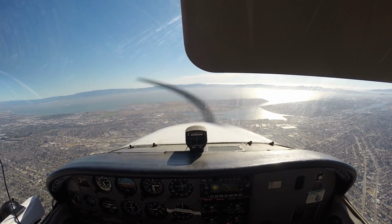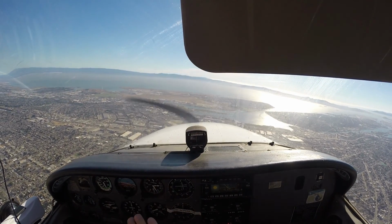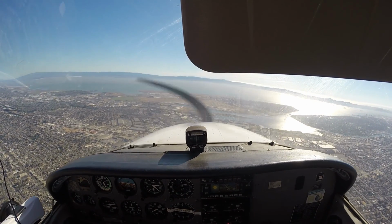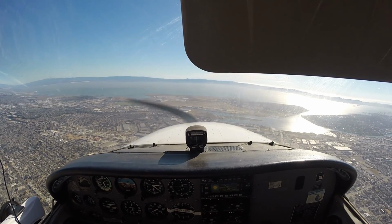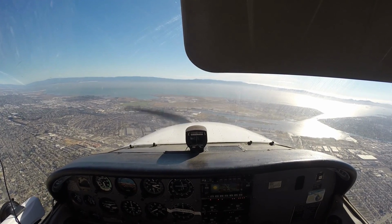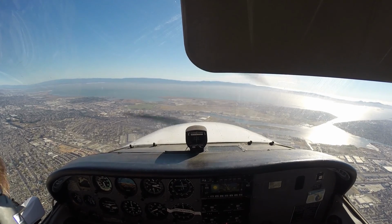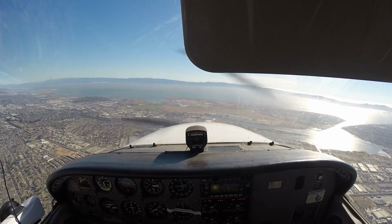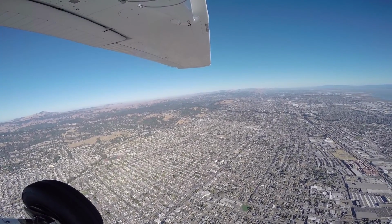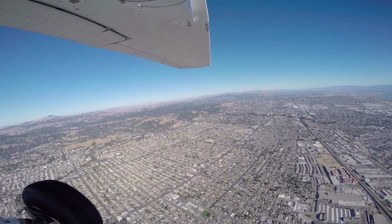Oakland Tower, traffic on a 4-mile final, be ready to go. 737 runway 30, line up. We're going to 2000 for the overflight over the numbers. Runway 30, exit at 383, we'll be ready. Oakland Tower, Skyhawk 9501 Whiskey, descending 2000 for 2000 over the numbers. Southwest 2533, thanks for the help, great night. Good day. 383, traffic 2.5 mile final, no delay, runway 30, clear for takeoff.